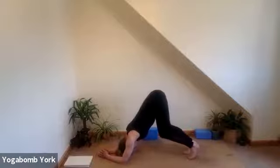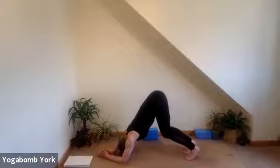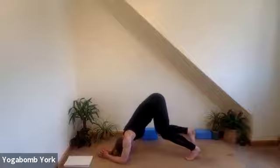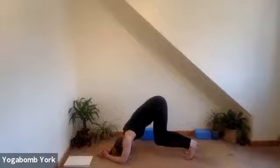Maybe walking your feet in a little, bending your knees plenty so that we're lifting the tailbone, but keeping activeness in the body. We're not collapsing here. Just hold this for another couple of breaths. Again, breathing through the nose.